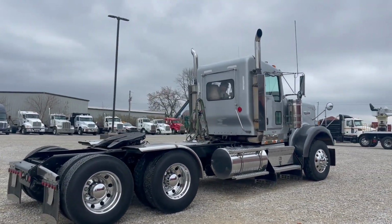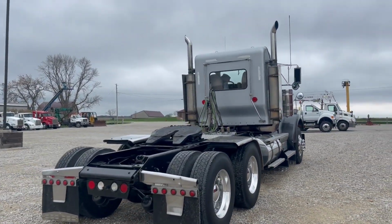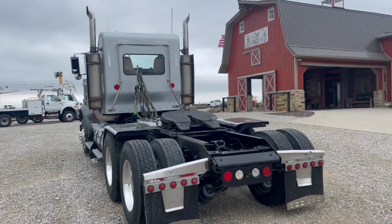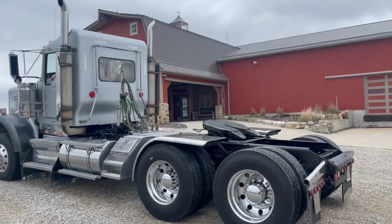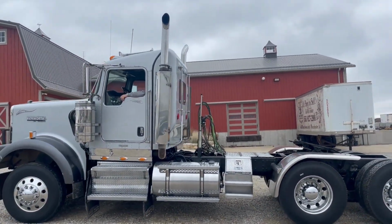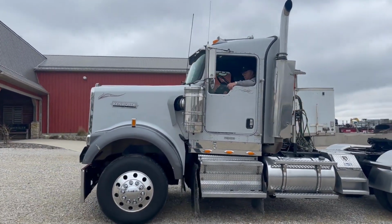C13 diesel motor, Eaton 13-speed transmission, all aluminum rims, air sliding fifth wheel. Obviously dual exhaust, be a pre-emissions truck. Most of the rubber's real good, guys. Maybe a couple tires showing just a little bit of wear. Majority dang good. I think you got 290-gallon fuel tanks, 180-gallon fuel capacity there.